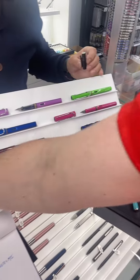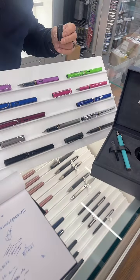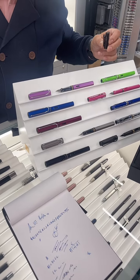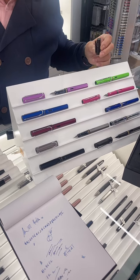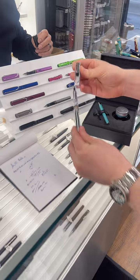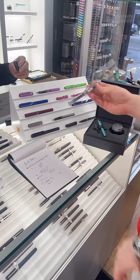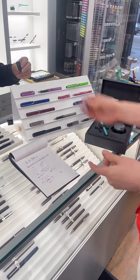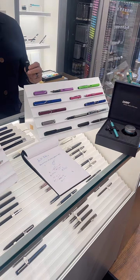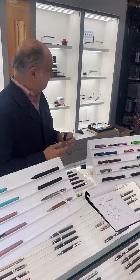Our go-to styles here: Safari in the fountain pen, rollerball, and ballpoint. And then here's our Vista, which is the clear version, and of course our All Star, which is the aluminum version. These are great price points. The Safaris will run you at like just under $30, and the All Stars are $37. So if you're looking for something more as an introductory piece, it doesn't get much better than this, guys.